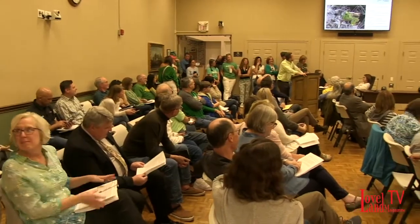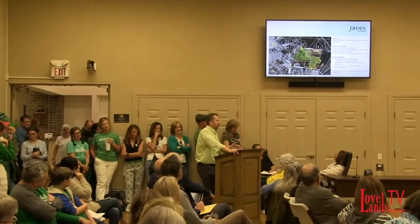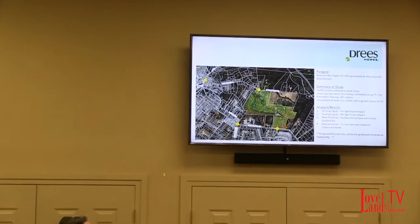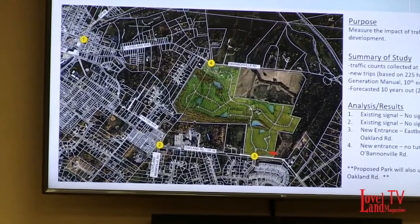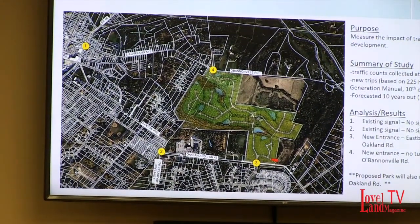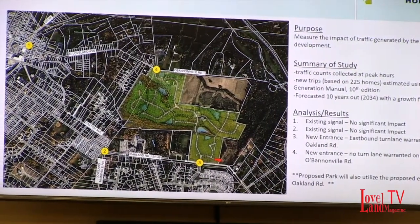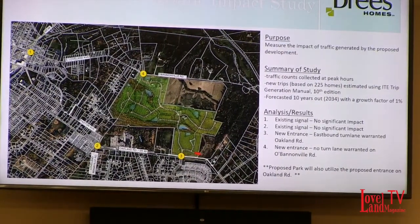For the new entrances at Oakland and Grailville Road, what we're looking for there is mainly whether a turn lane is going to be needed to prevent traffic from backing up as you're coming in and out of the community. It was found that no turn lane was warranted at the Grailville entrance, but an eastbound turn lane would be warranted at Oakland Road, and Drees would be responsible for constructing that turn lane. And it's worth noting that that is the proposed entrance to the park as well.